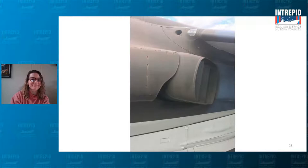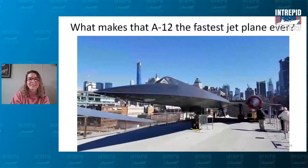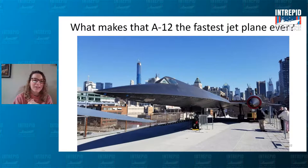All right, so now we are at our final plane that I'm going to talk about. This is one of my favorites, and this is the A-12. The A-12 is the fastest jet ever. I like to call it the big brother, or big sibling, of the SR-71, because the SR-71 was its predecessor.